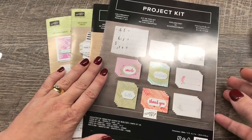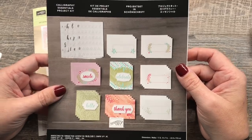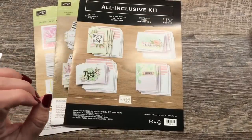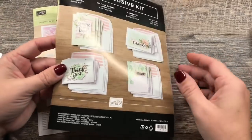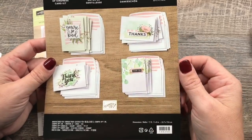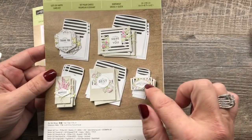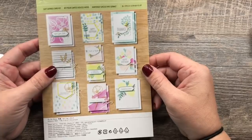Now there's 4 project kits that are on the special. There's the Calligraphy Essentials kit, which is so cool. It teaches you how to do hand lettering, and I love this idea because I've been wanting to learn how to do that really cool calligraphy hand lettering for a while. There's the all-inclusive Notes of Kindness kit. There's 4 different designs and you get 5 of each in the kit. There is the Lots of Happy kit, which is my personal favorite, and there are 5 different designs and you get 4 of each. And then there's the Soft Sayings card kit.